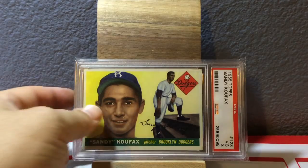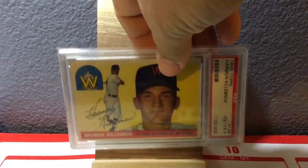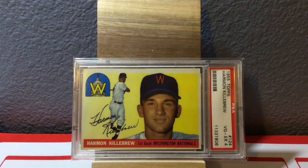Got a little bit better grade here on the next Hall of Fame rookie card from this set, which is Harmon Killebrew. It's a 4, but it's kind of miscut a little off center.